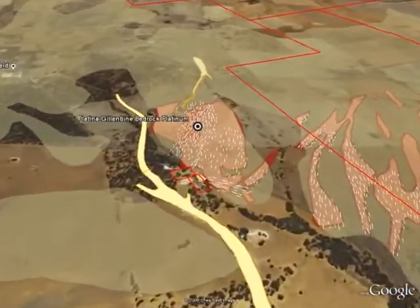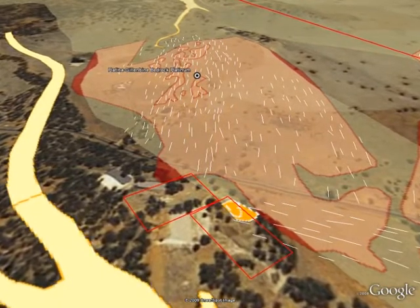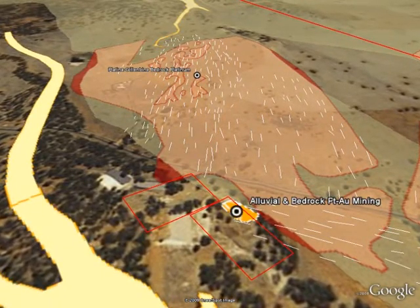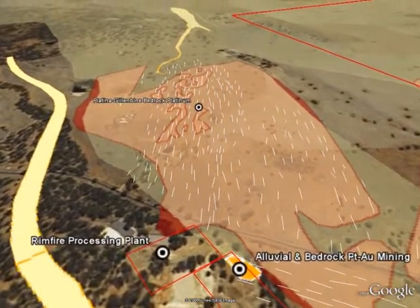As we pan in closer, we see the company's mineral claims, in which we have the pit 1 area denoted in yellow-orange and the plant location for Rimfire's processing facilities also shown. The company intends to sample the Platina Lead structure.